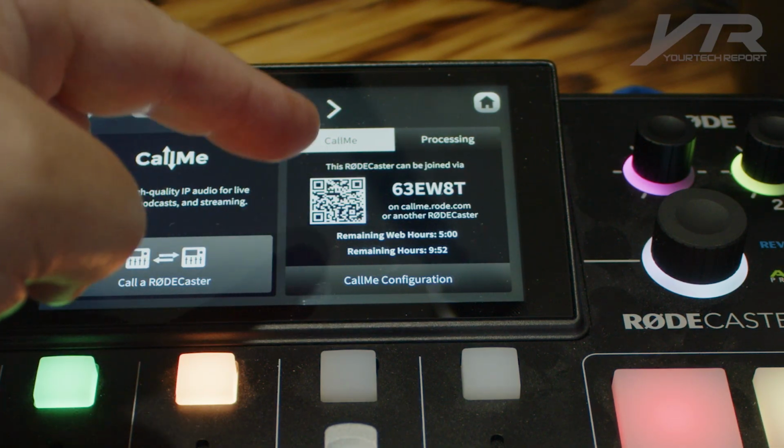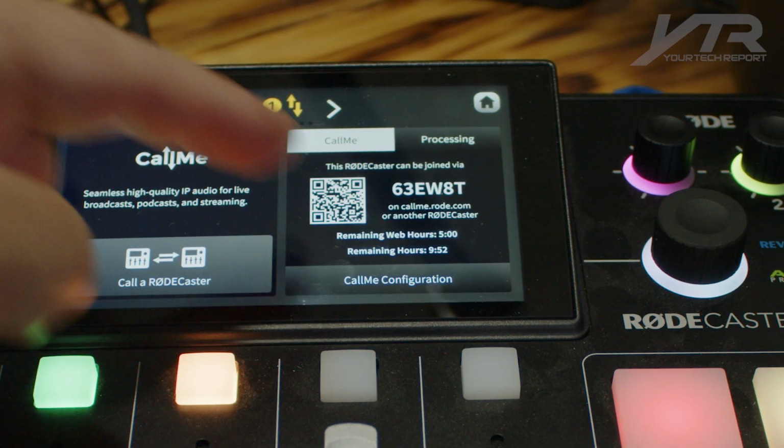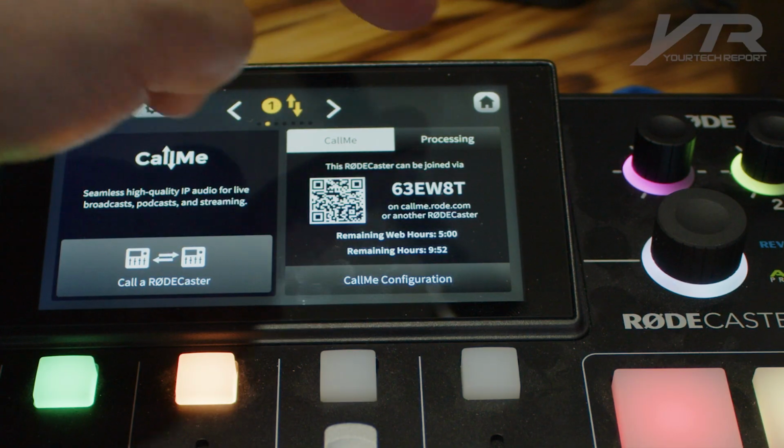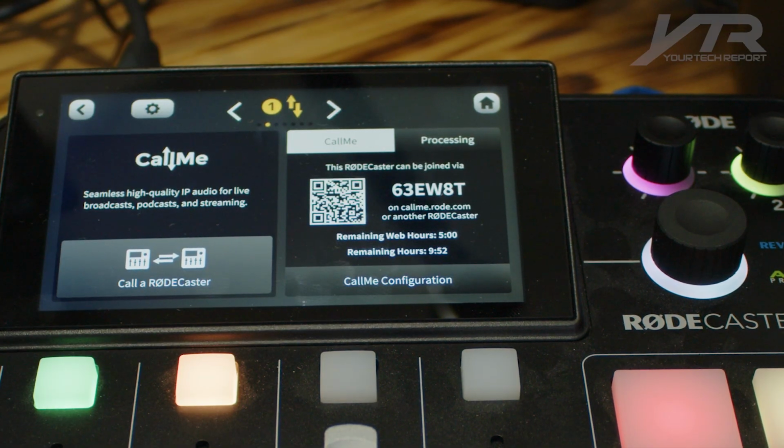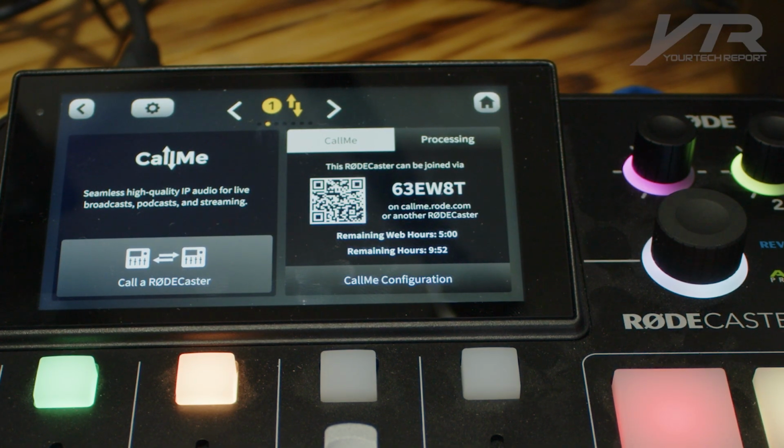And you'll see the code that it generates, CallMe configuration if you want to configure something. And you can even have processing on the channel as well. And then that code is what you give to another person with a RØDECaster or someone you give the address to on the web where they can use their computer to join your conversation.